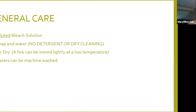You can use soap and water. Soap is Ivory or Woolite, not a detergent like Tide, Gain, or Arm & Hammer. Detergents will actually negate the properties of the outdoor fabrics, which is contrary to the reason you're selecting them. Air dry, do not dry clean these. Some can be ironed at low temperatures. You have to check the care instructions. And as I said before, most of the Scalamandre shears are actually machine washable.